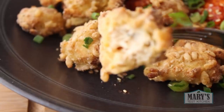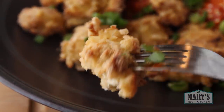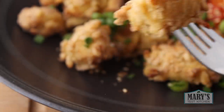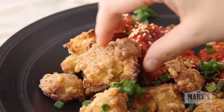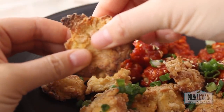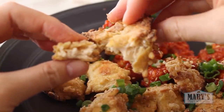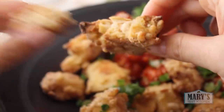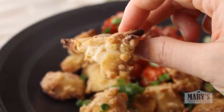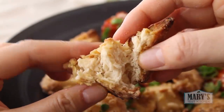Unsauced is also delicious. By the way, even if your tofu doesn't come out the same after freezing and you get a spongy texture instead of flaky, you can still use that tofu for this recipe. Just make sure you squeeze out the water in the tofu really well, but be gentle and don't mush it up. You can use some clean kitchen towels to help you out there, and it will still come out tasting really good.